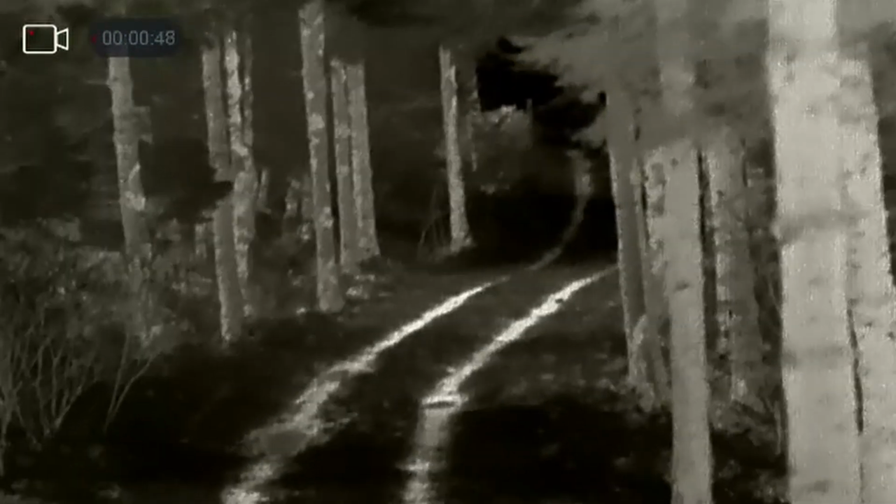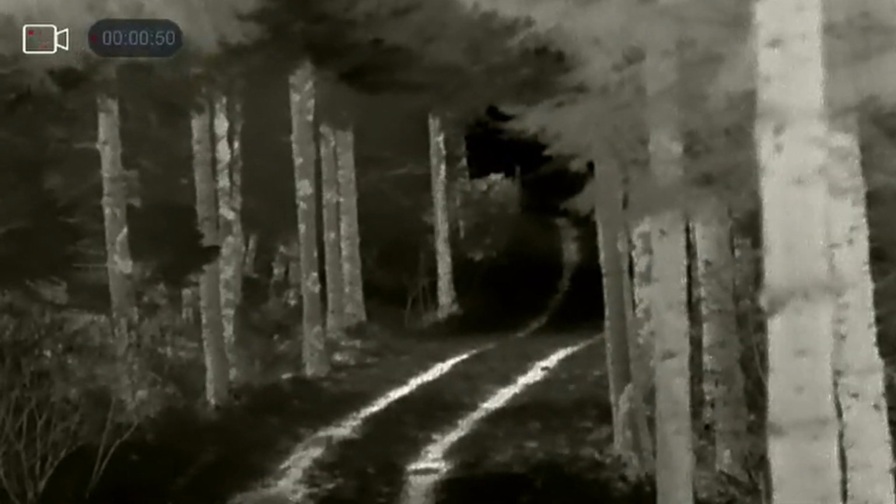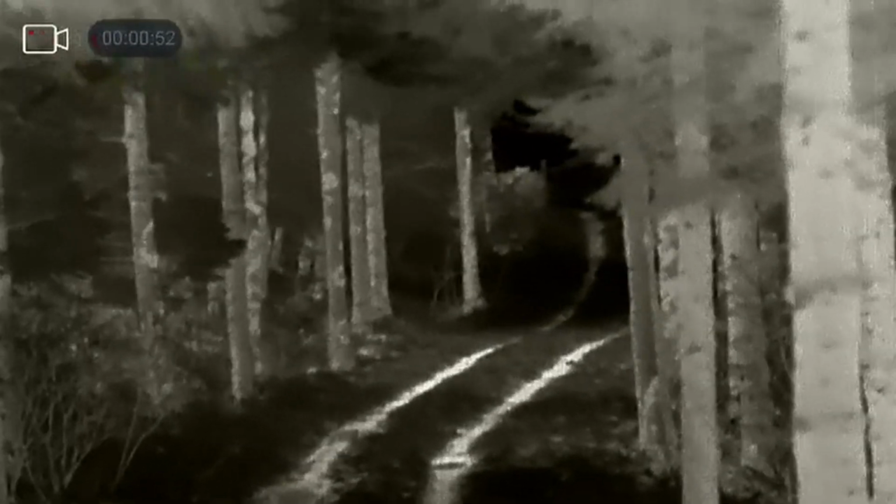Well, I've waited for well over an hour and it hasn't come back onto the track. I think it's actually gone down towards the lake and has followed the shoreline along towards the dam. So I think I'm probably going to move out of here shortly. It's like something out of The Howling in here. The moon's coming through the trees. Quite eerie.